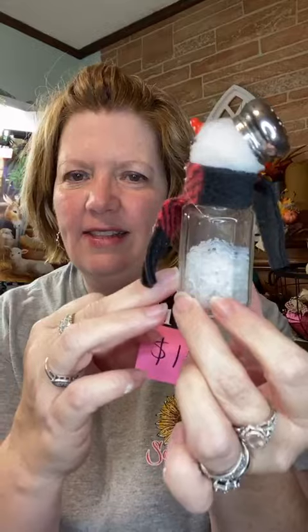A couple of salt shaker snowmen available tonight. Number 108 for $10. Somebody was asking me about that earlier this week. The flags, I did not make the flags. Those were something that I had purchased. So I did not make those. I'm not really sure how they actually made those. So this one's number 108 for $10. It's got some fake snow and some snowflakes in there. 108 for 10.